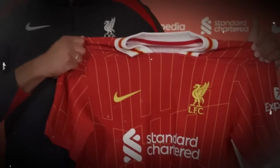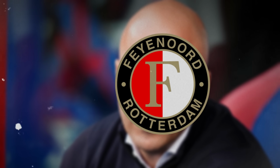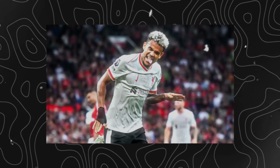Arne Slot couldn't have had a better start to life in the Premier League, could he? Many were sceptical about the Dutchman's ability to make the jump from the Eredivisie and take charge of a giant club like Liverpool. But here we are, with one single loss so far and two big tests passed against Chelsea and Arsenal, not to mention the big wins against Manchester United and AC Milan.